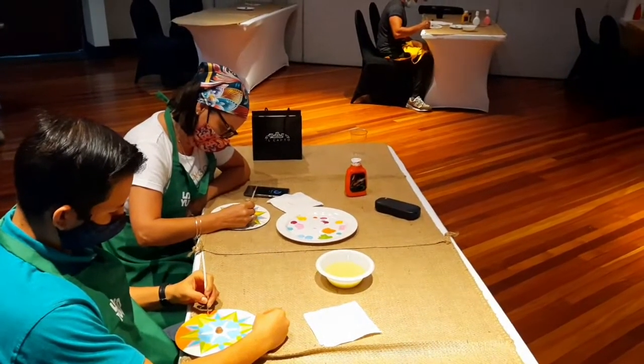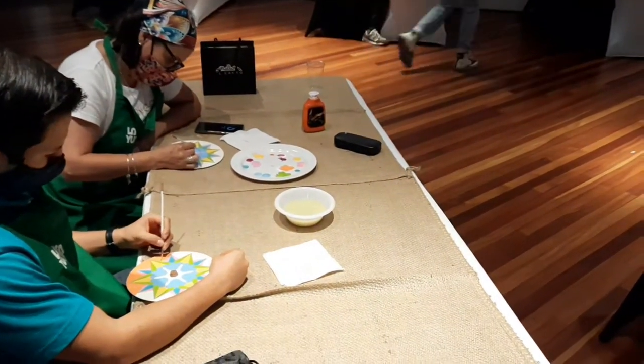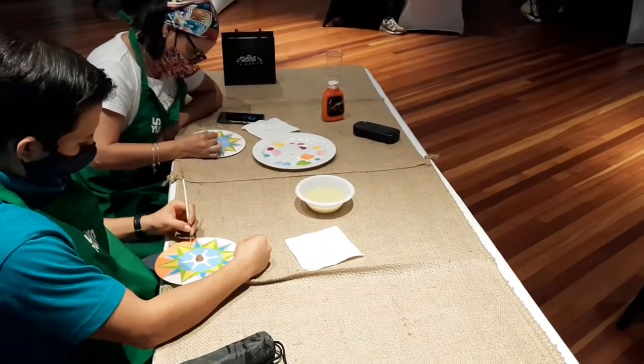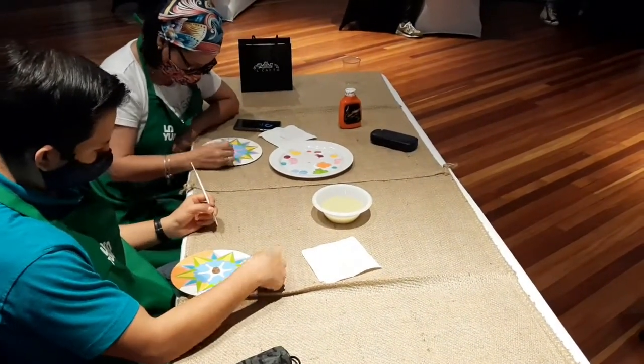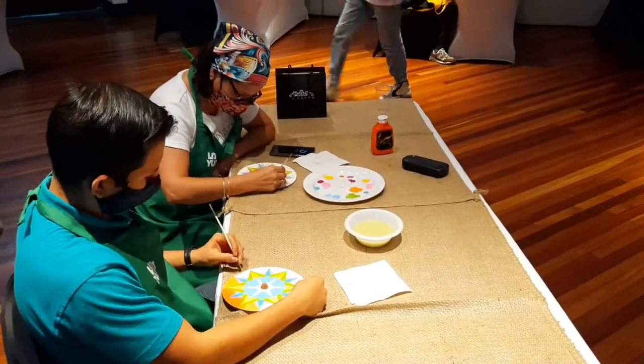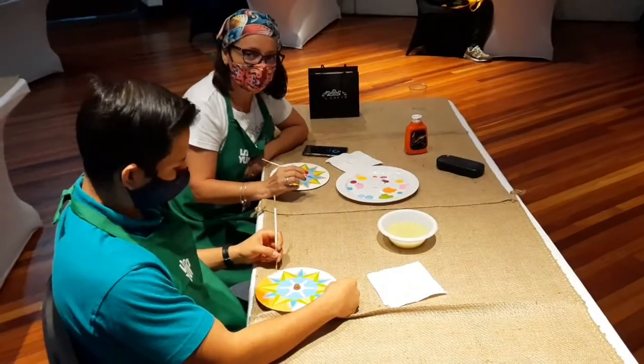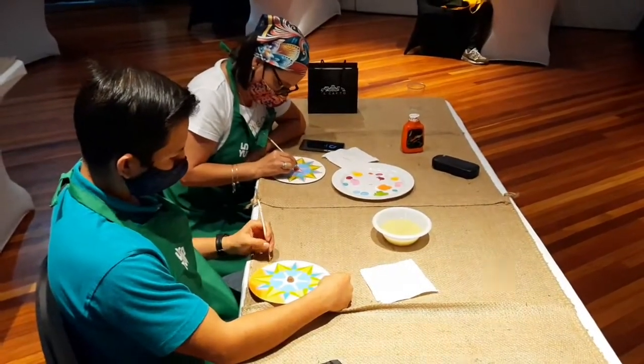Well, part of the experience here is teaching people with special formats how to paint an ox cart. And it seems that they're very excited about it. ¿Les gusta pintar la carreta típica? Yeah, they say they do.